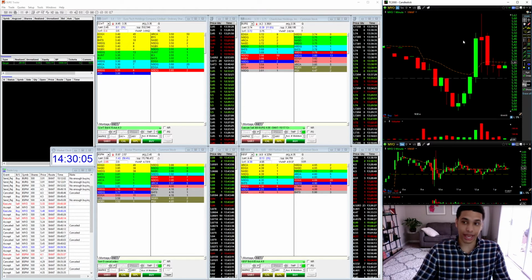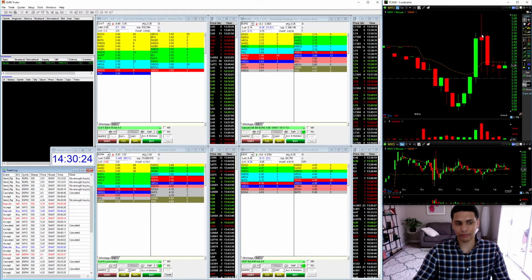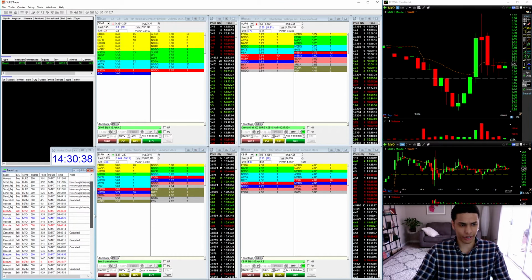But then I got back into MYO when I actually waited for a proper pullback. And so I waited for this pullback right here, got back into MYO for the break of the 50 cent, high of day. So I got in at 548, sold up at 555. I can't remember if I sold it quickly or if it popped up to 563, or maybe the spreads were just big or something and I couldn't sell on the ask. But nonetheless, I still made back some 7 cents of profit there.